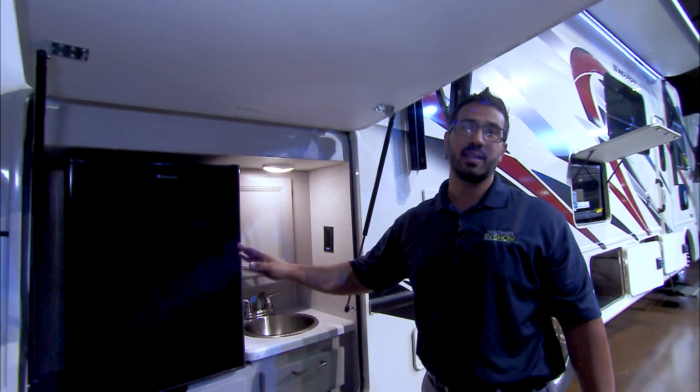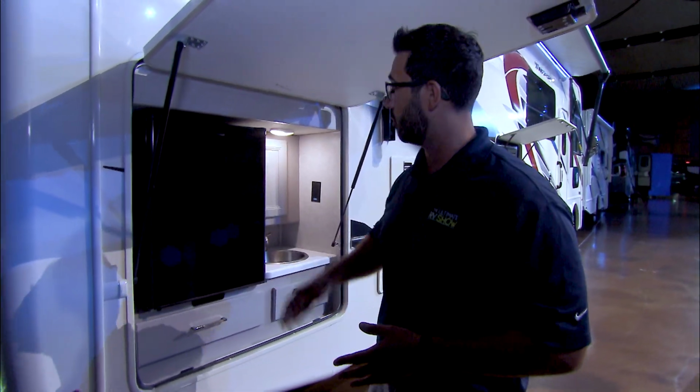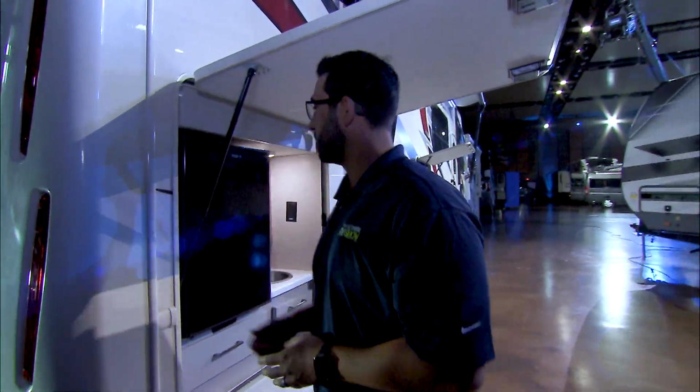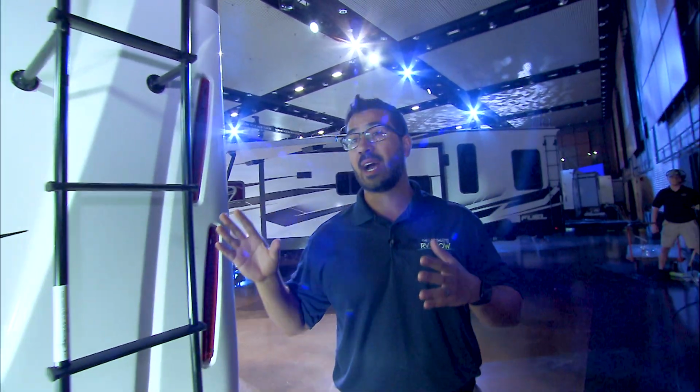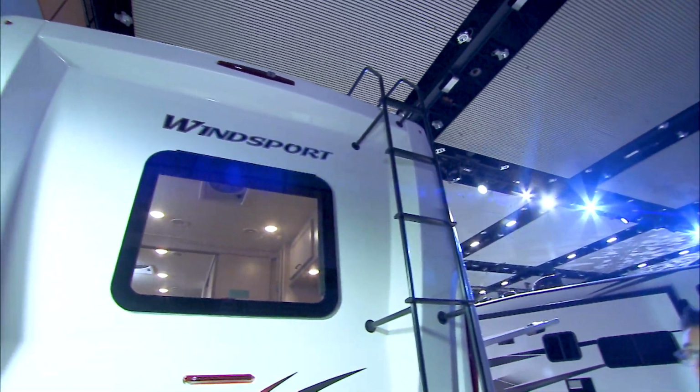Plus, an outside kitchen. I love when they put these in motorhomes. You just don't see them too terribly often. So I love that this Windsport has it, especially with that outside fridge. Last couple things I want to hit on are going to be right in the back. You can see the rear mounted ladder so you can get up on that fully walkable roof.